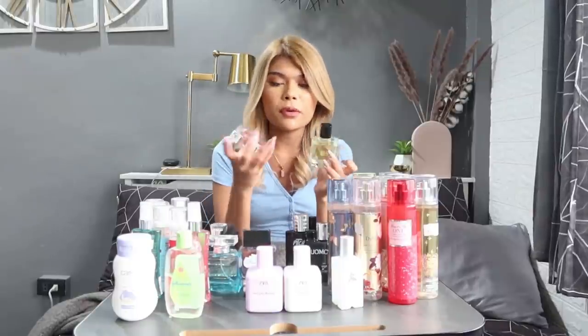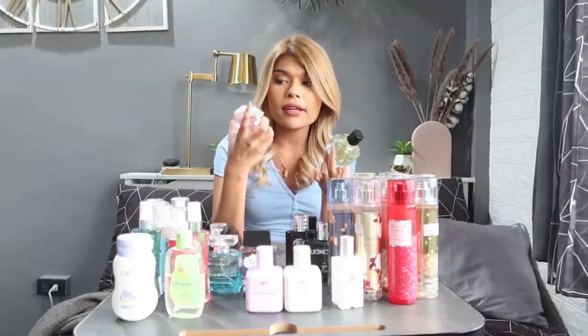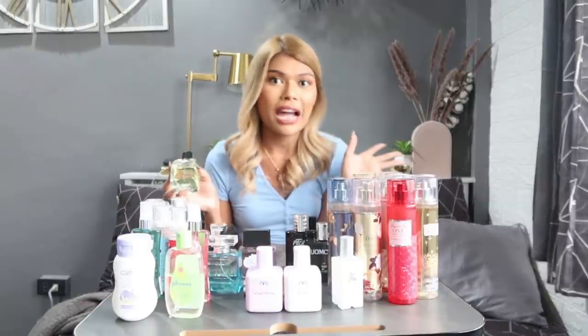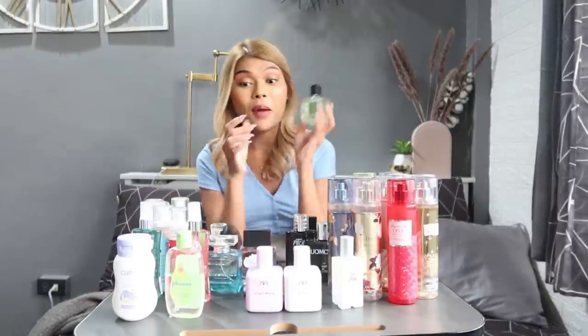I really love this perfume. This has been my perfume ng February, March, ito. Ang linis ng amoy niya, amoy girly. Tapos you smell rich, classy, popular, and you're pretty. And not just pretty, but you're also kind. Yun. I swear, ito, amoy mayaman siya.